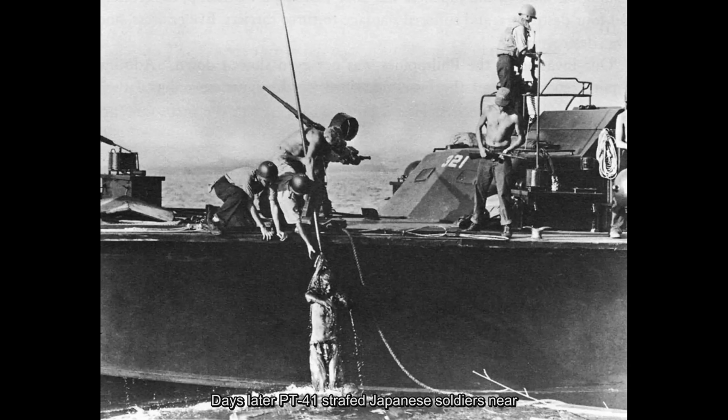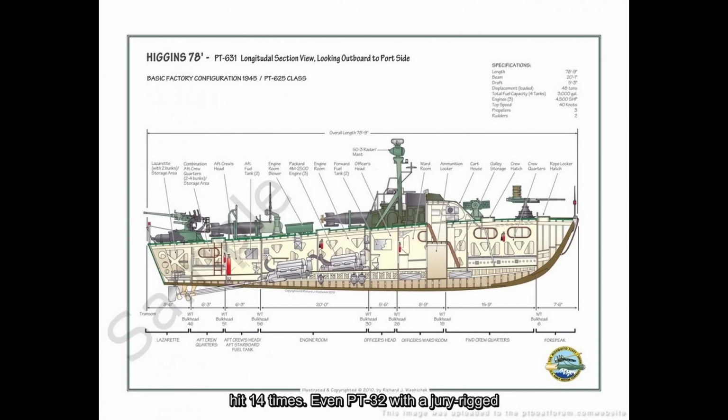Days later, PT-41 strafed Japanese soldiers near Ternate, and PT-34 sank a landing barge, taking 2 wounded Japanese prisoners, despite being hit 14 times. Even PT-32, with a jury-rigged hull and a top speed of only 22 knots, engaged a large ship, observing an explosion that suggested a hit. PT boats were proving invaluable, not just as torpedo attack vessels, but for reconnaissance, anti-aircraft defense, and daring rescue operations.